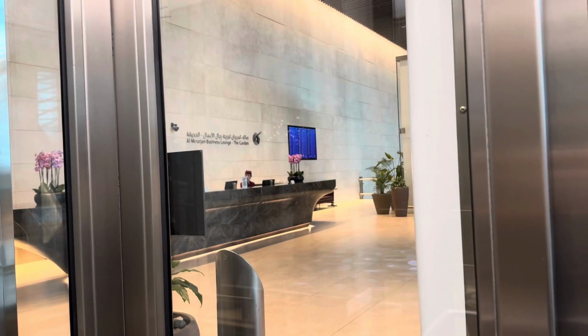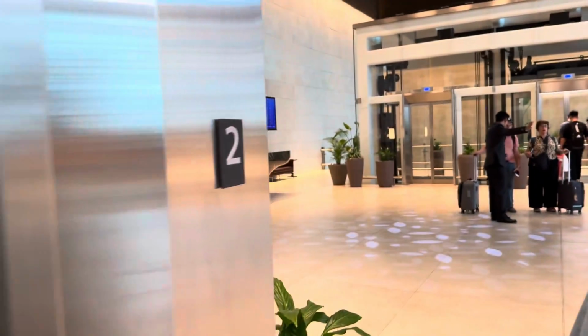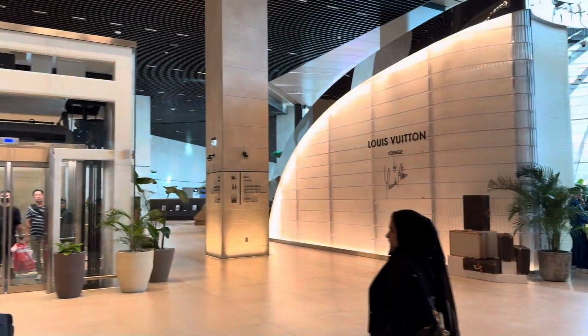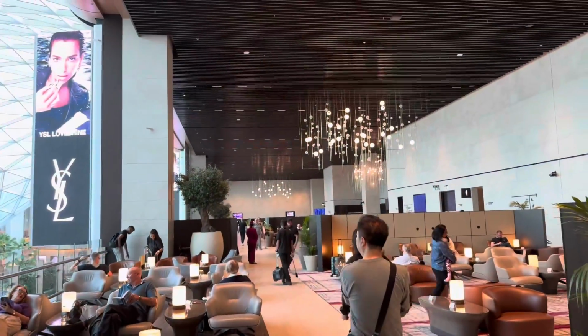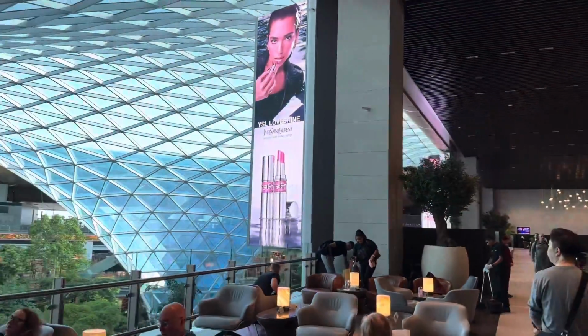We took the elevator up to the second floor, as you can see, and here we are at the grand entrance of the business class lounge at the garden. As you exit, of course, to the left is the reception area featuring a very nice Qatar Airways logo. And to the right, you see a unique sight, which is the Louis Vuitton lounge. Now, of course, we don't have access to it, but it's basically just its own space with a la carte dining, although you do have to pay extra for it.